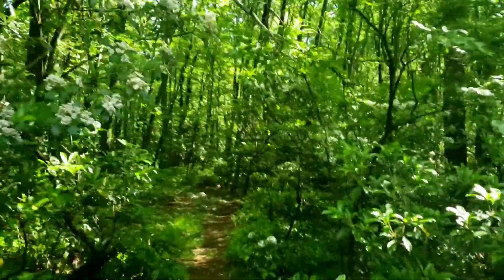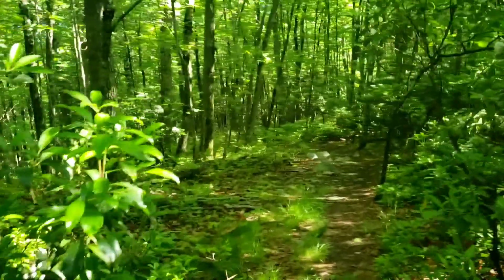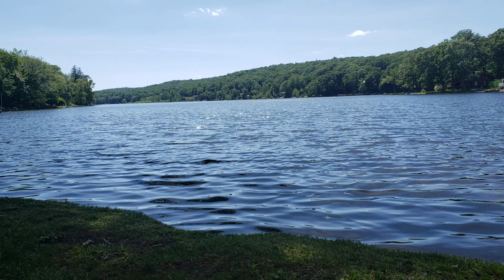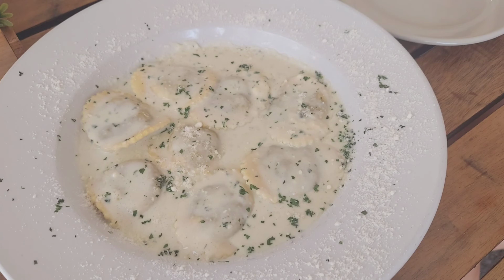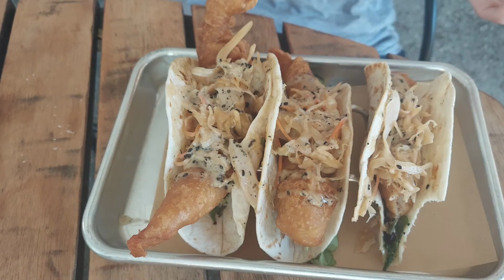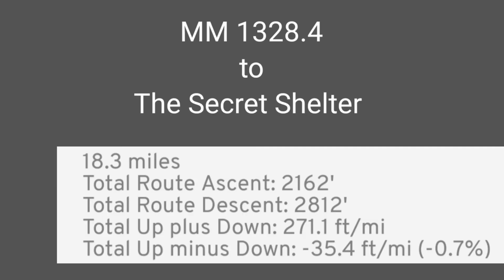More of the mountain laurels that are blooming out. They're pretty much everywhere. And a nice view of a lake that we ended up eating dinner right by. Some mushroom stuffed ravioli with cheese sauce was phenomenal. Hamburger with an egg, bacon, and pastrami on it. And some fish tacos. Life isn't bad on the trail.